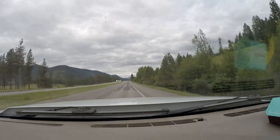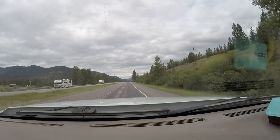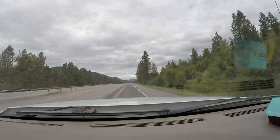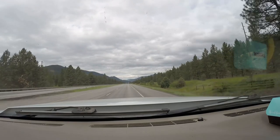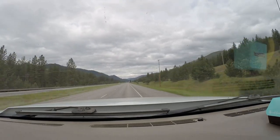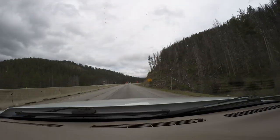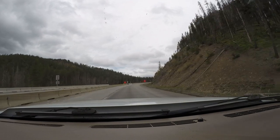Show you a little bit of the Montana big sky. All the RVers are out. So anyway, enjoy the ride or start your adventure and stop the madness. You can do it either way. All right, let's check our brakes.